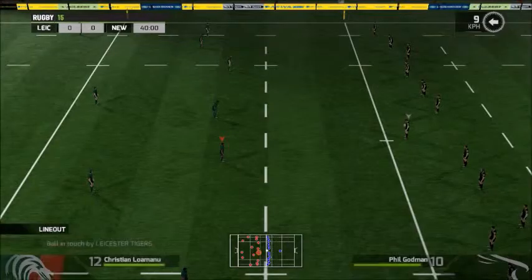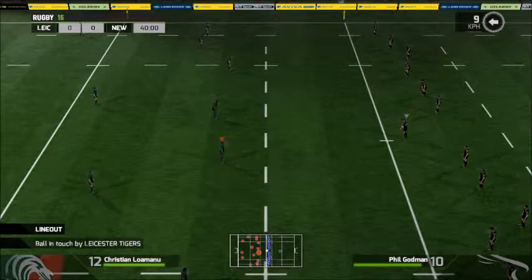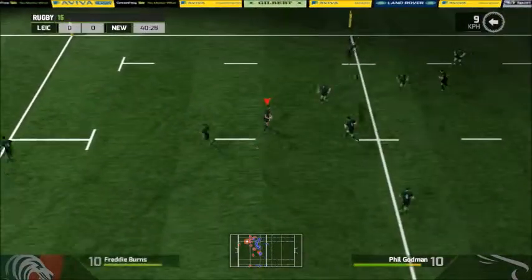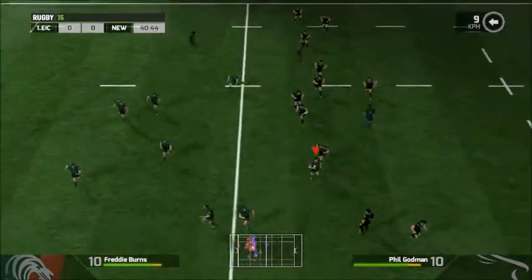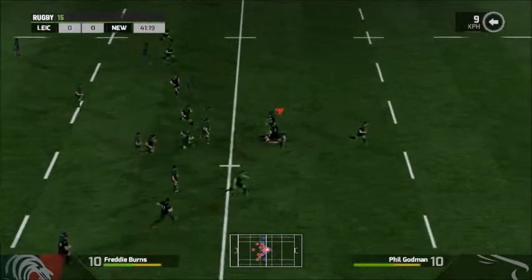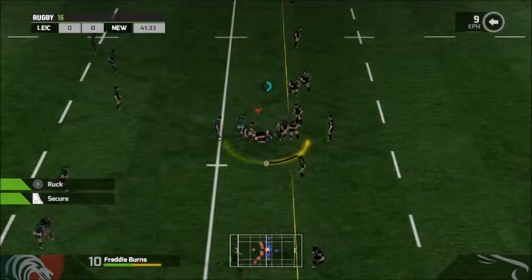Half-time, low-scoring affair, and to be honest, a little bit low on entertainment as well. It has to get better. No kidding here. I mean, we expected a lot more from this match. All I can say is we're hoping for much more from the second half.